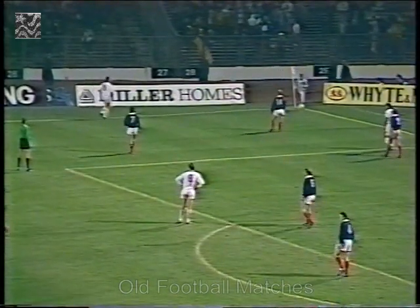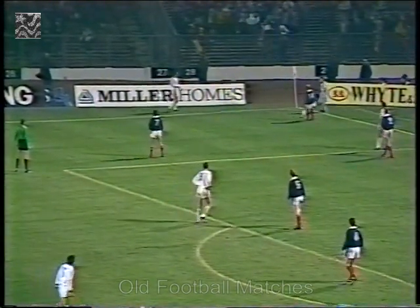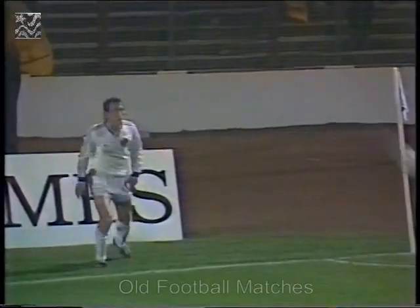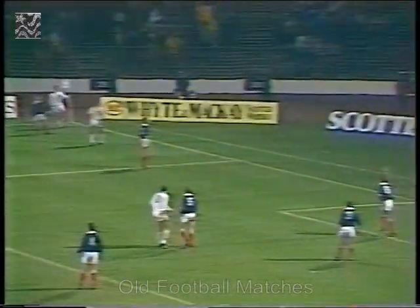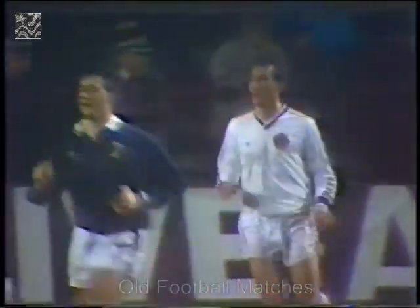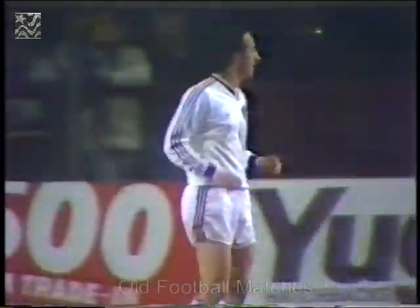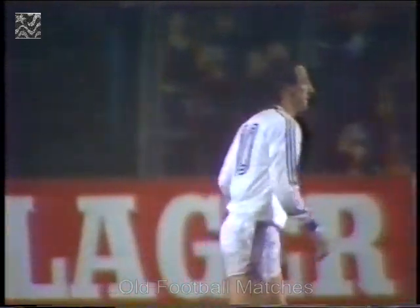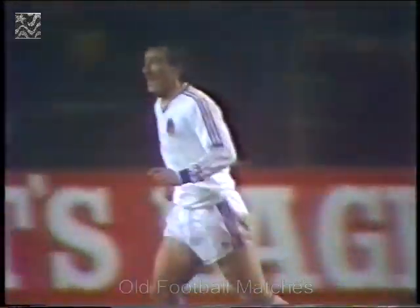No hurry to take the throw either. Speedie trying to make things easier for them. Ball is out for a goal kick, I think. No, it's a free kick the referee has given against Baždarević. So for Scotland, it looks as though they may be beaten by the clock against a very impressive Yugoslav side.